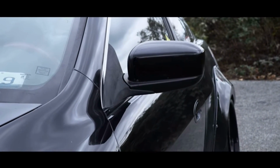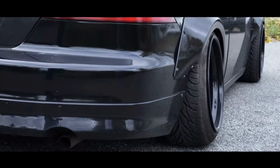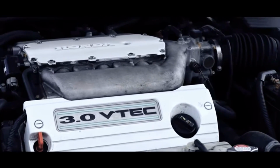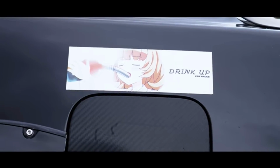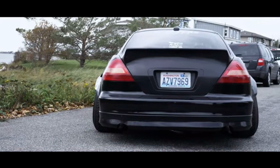But pay attention to that number I said. 244 horsepower from a Honda. A stock Honda with 244 horsepower. And you can get one for under $5,000 all day, every day. I mean, come on, man. What is there not to love about the car?